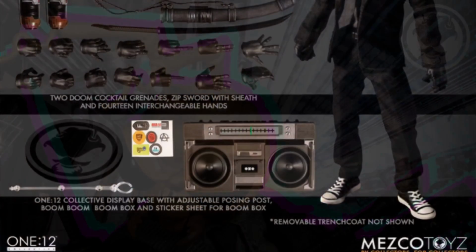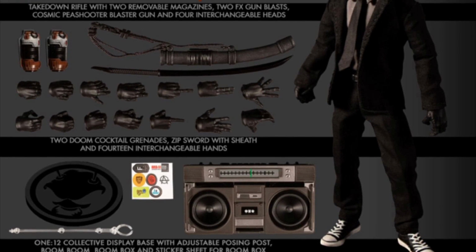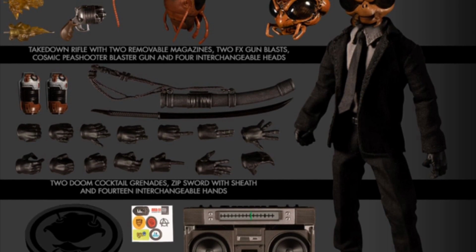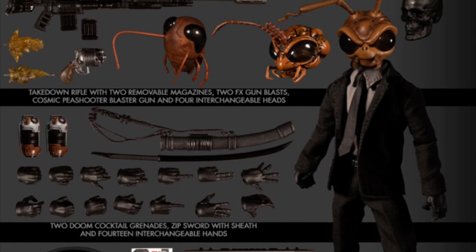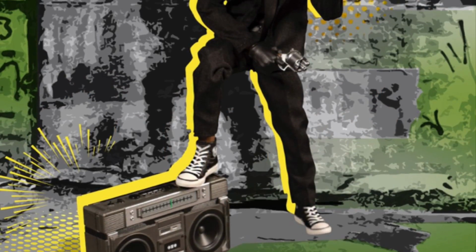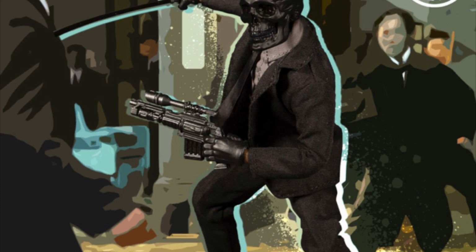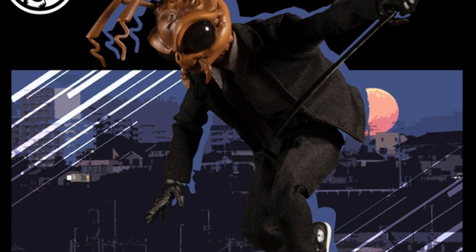And Gomez is loaded with a ton of awesomeness. So you do get a Mezco stand, a boombox, and you do get stickers you could put on the boombox, 14 alternate hands. We do get some grenade cocktails, a dope looking sword with a sheath, and we do get a rifle. We do get like a cosmic pea shooter. Then we do get two gun blast effects, and with the rifle you have 2 removable magazines, and then you do get 4 alternate heads. So he is just included with so many cool accessories. I think that is worth the purchase alone. Me personally, this isn't a figure I want to get, but it definitely is a pretty cool, unique looking figure, and like I said, I think the accessories alone make it worth the buy.